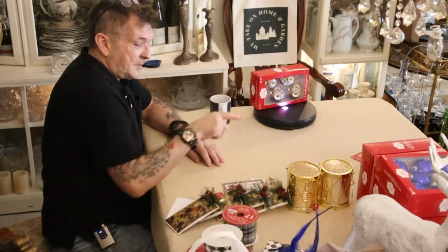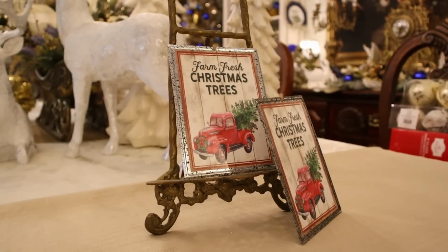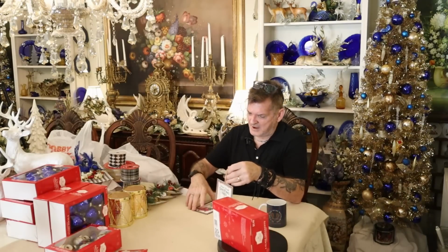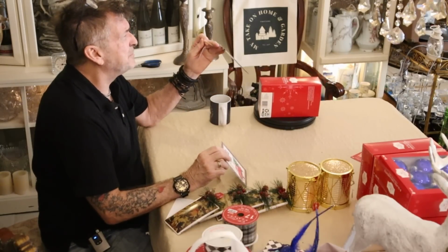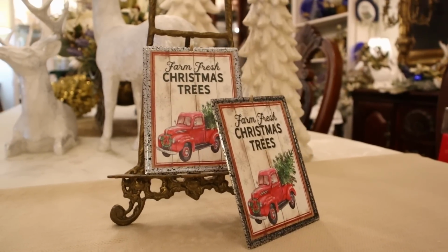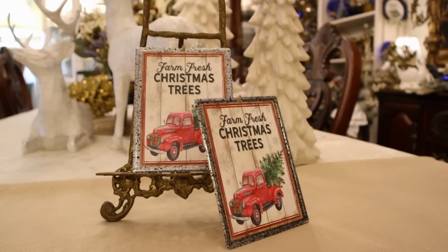Okay. What else we got? Oh, from Wally's. Anybody remember last year they had the tin signs? Oh, my goodness. Cute as heck. Now, our whole house isn't about the red truck with the tree, but it is part of Americana Christmas, and especially if you live in the country, it is cute as heck. I love a little whisper of that, of course.